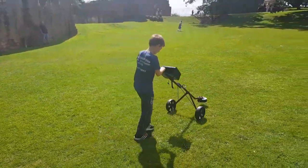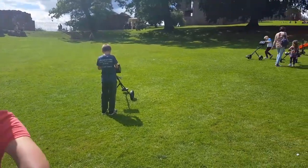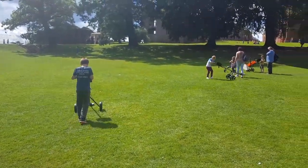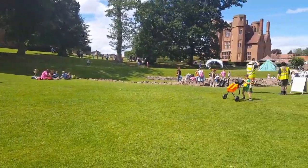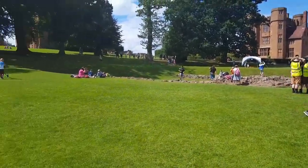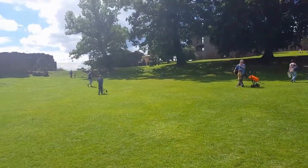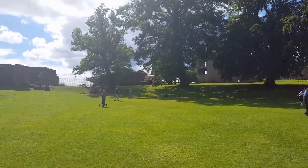They're doing sort of a kids' archaeology event. And Max is having a go with a metal detector. You push it around and around, and it feeds into a little iPad, and then it'll show you what he's found. And then there are children with geophys trolleys trying to locate various things. Max wanted me to record him doing his metal detecting. And there's an ice cream van up there as well.